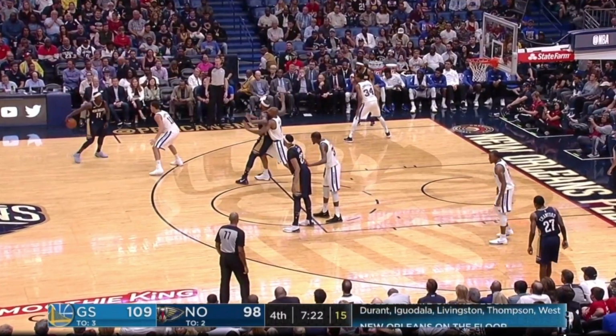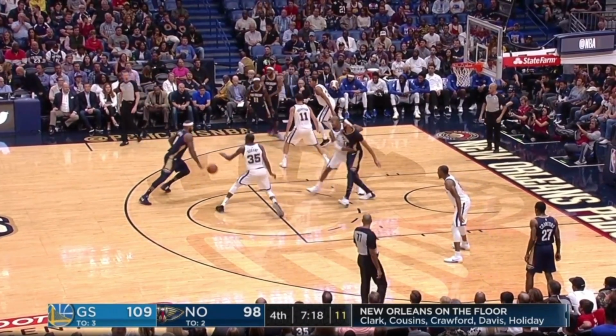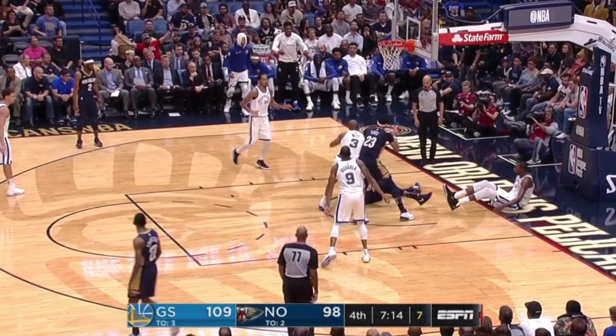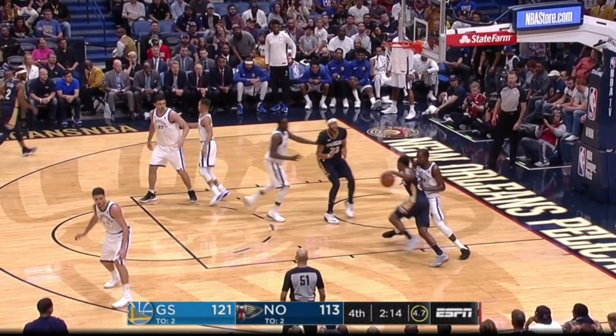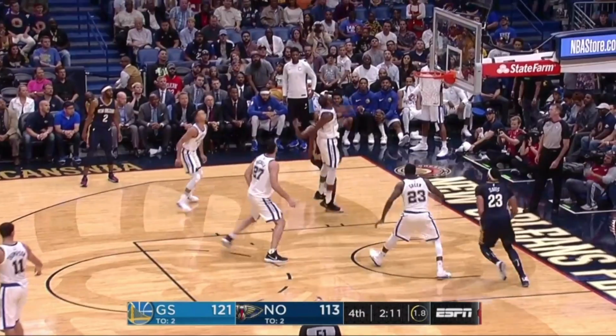Again with the switchability as Durant and David West execute this perfectly. Durant switches on the Boogie and then ties him up cleanly. Finally, to end the game, Durant just absolutely harasses Jordan Crawford, which is one of Crawford's lasting memories before being cut the very next day.